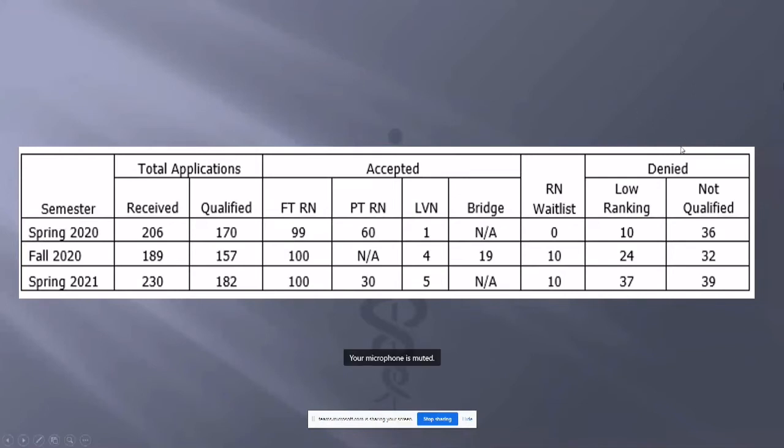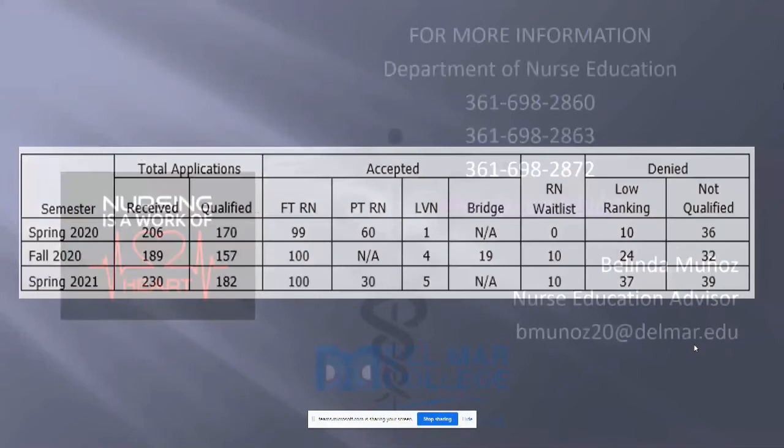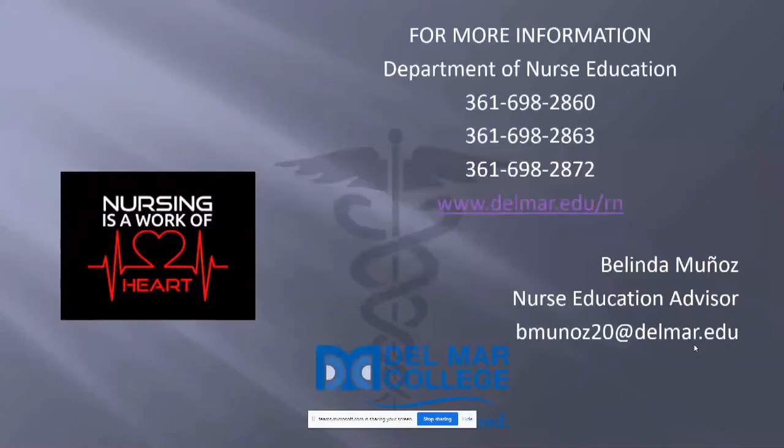As an advisor, what I'm looking at is over here, the number of applicants that were denied, and especially the ones that are not qualified. These are the students that I want to work with. I want to work with everybody, but I really want to work with the students that were not yet qualified, because my role in this position is to help you be prepared to submit a strong application, one that will be set forth to the committee. Okay, we will share that with you in a bit.